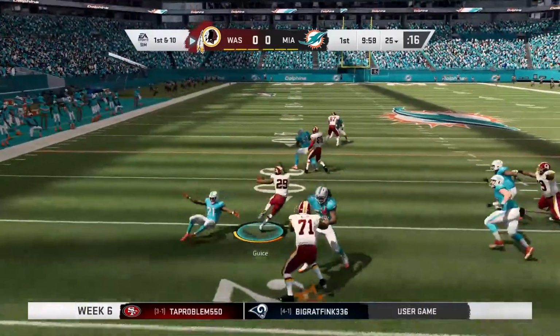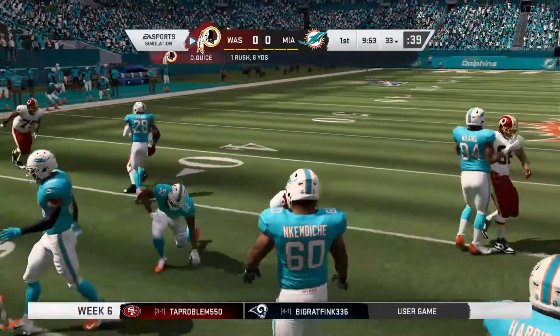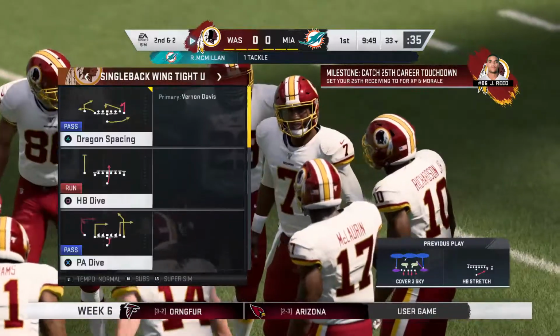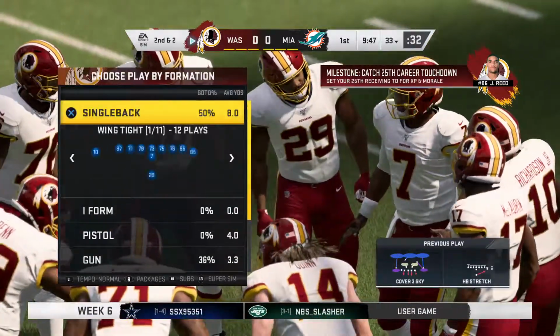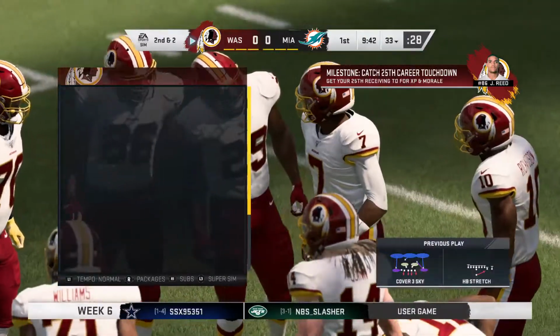They'll go with Darius Geis, who missed all of 2018 with injury. And he's upended at the 33 following a good pickup of 8. Well, I think that's what they're going to need to do here in the first half. You've got to take some pressure off of this young quarterback, and no better way to do it than to establish the running game early.